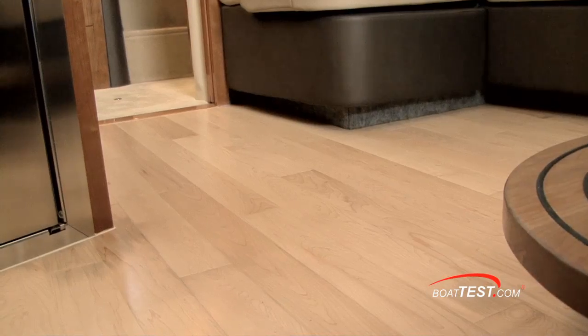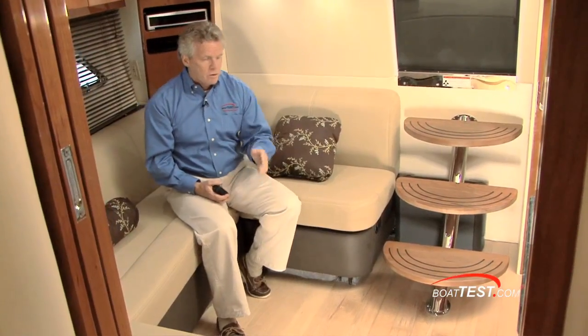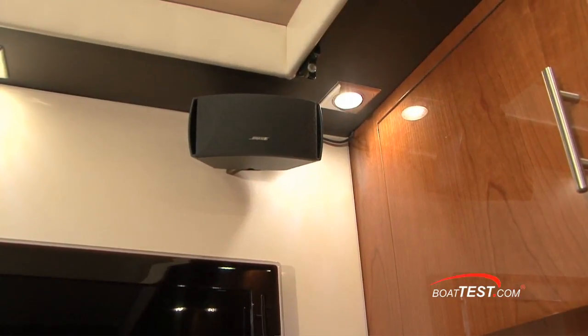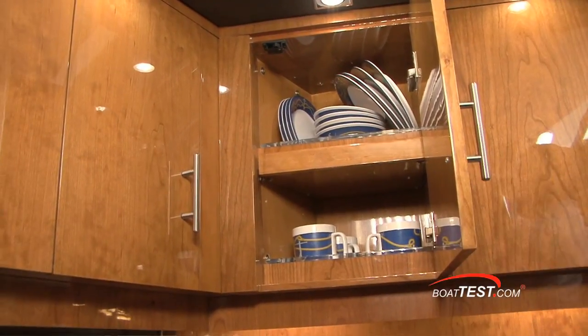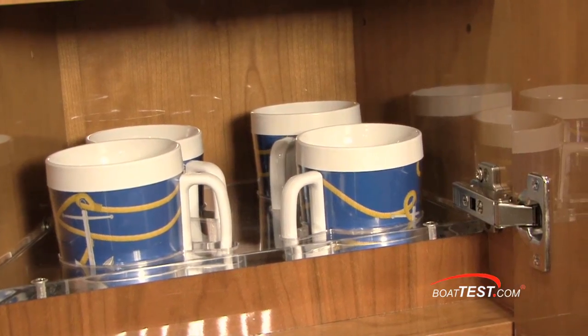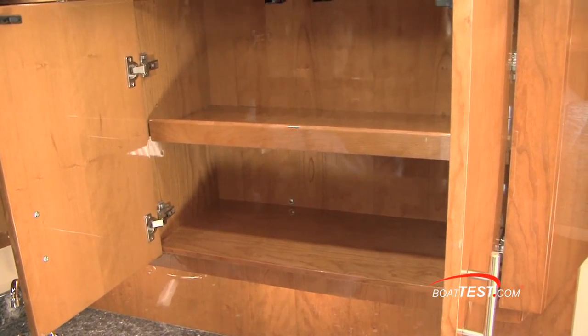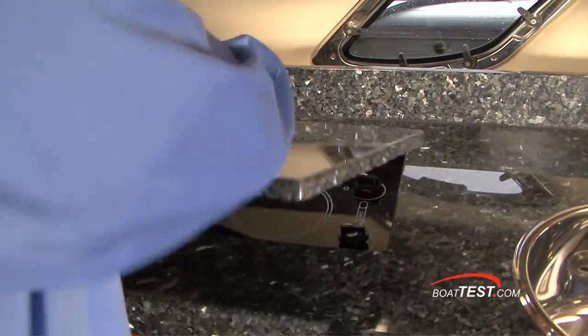The maple deck gives an interesting contrast to the cherry cabinetry. There's an option for cherry and holly or a cherry deck. Notice the flying stairway that gives you access to the subwoofer for your surround sound system. To port side is your galley. I noticed inside the cabinets, they're finished off, which for anybody that spent time on the water will realize this will prevent rot. These are also adjustable. Standard countertop is Corian. Our test boat has granite.